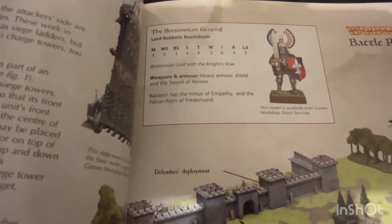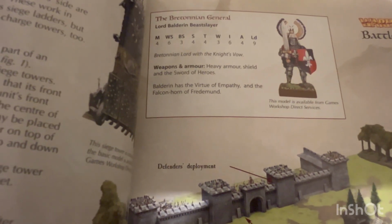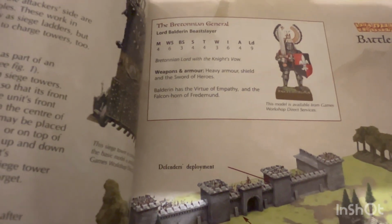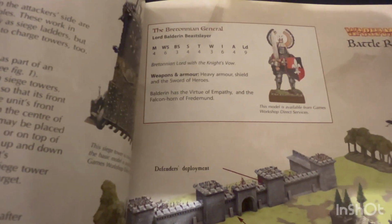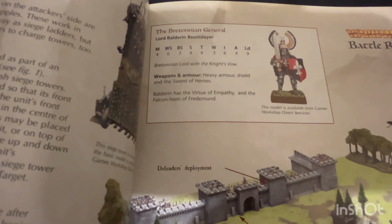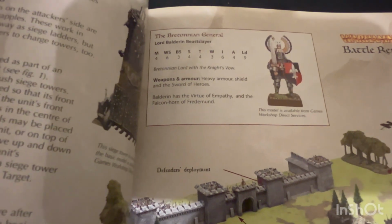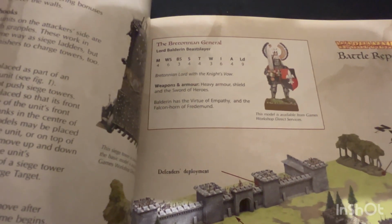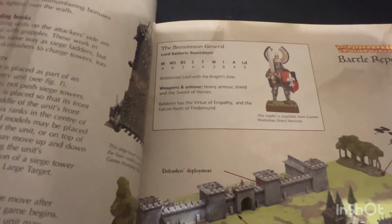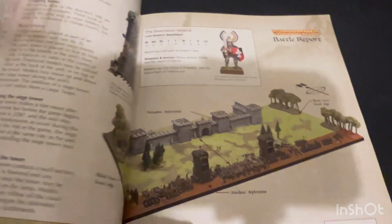armor was dependent on what you're wearing and what you had. So you use heavy armor, which I believe was a 5 or 4 plus armor save, maybe 5 plus, I could be wrong. Shield and the Sword of Heroes. I can't remember what version of this. Now, he could have had anywhere from a 3 plus or 4 plus armor save, depending on, I can't remember exactly the values, but basically if he had heavy armor, would be, say, a 4 plus armor save. You have a shield, it's 3 plus armor save. Now, Sword of Heroes might be a magic item, and depending on the version, either you could or could not use that as a hand weapon and shield to give yourself even better armor save. All right. I'm not sure what the Virtue of Empathy and the Falconhorn of Fredemund did back then, but you can see a nice setup here.